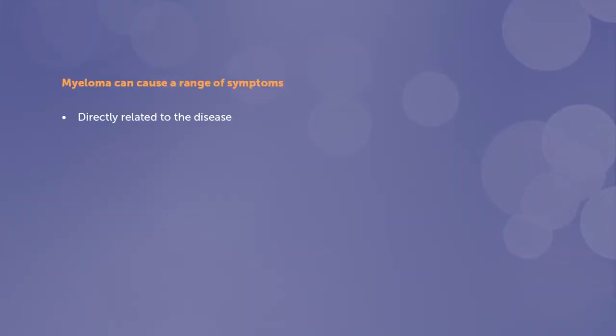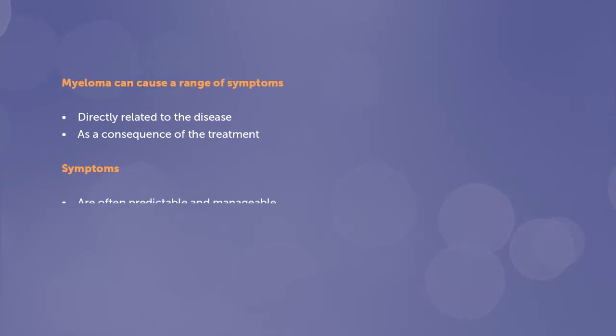We know that myeloma can cause a range of different symptoms. These symptoms can be caused directly as a consequence of myeloma, the disease, but perhaps more commonly as a consequence of the treatment we use to manage myeloma. We know the variety of symptoms can occur, and these, from our perspective as doctors and nurses looking after people with myeloma, can be quite predictable and very manageable.